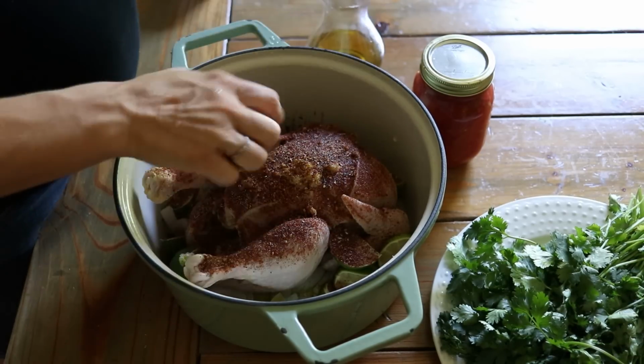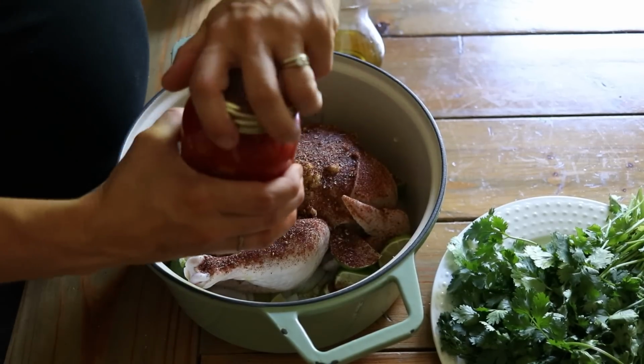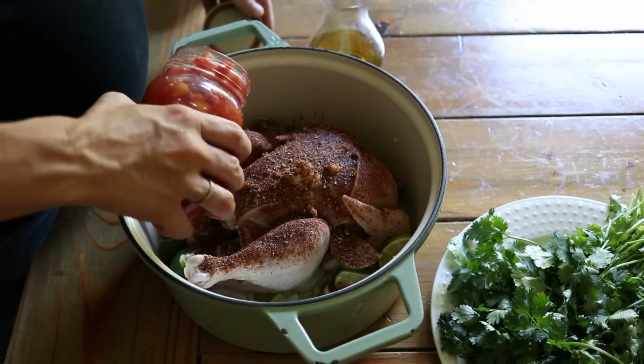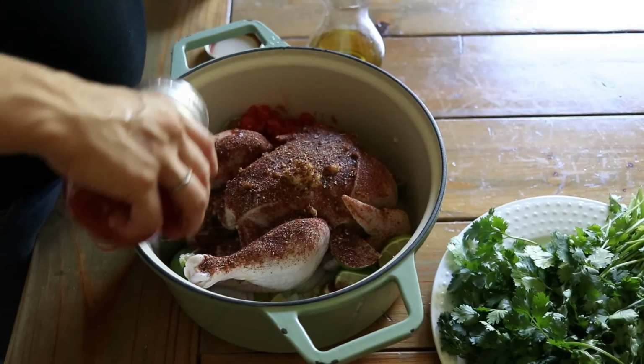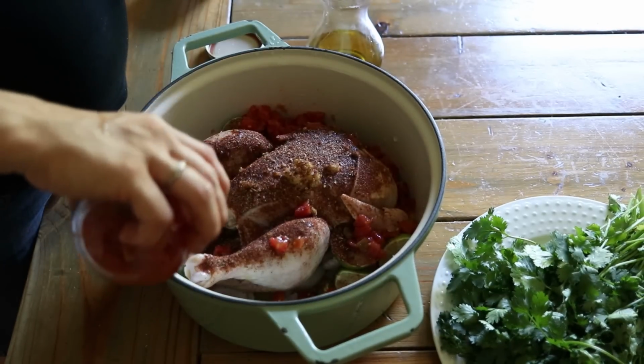Now, once we were done eating this, there was some leftover chicken. So I made some broth out of this and it made such delicious broth. And I used the chicken to make a chicken tortilla soup for lunch the next day.